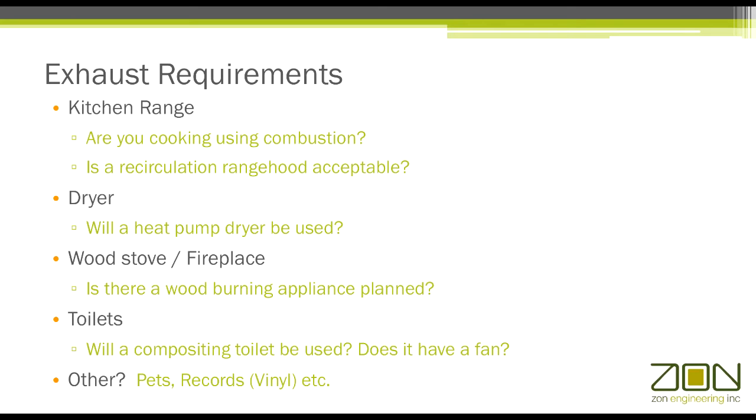Wood stoves. So wood stoves and fireplaces introduce a whole other dynamic in terms of providing combustion air, where you provide that air, how that's provided, what that does to your overall enclosure. It's kind of amazing how much air we lose through chimneys in that kind of condition.